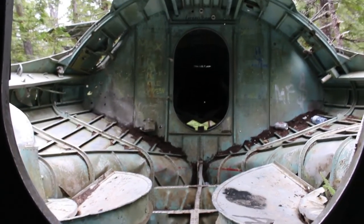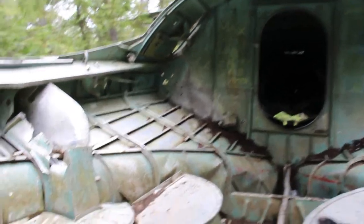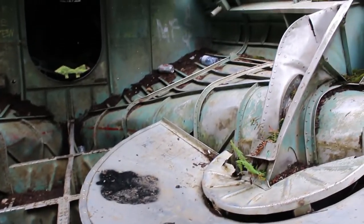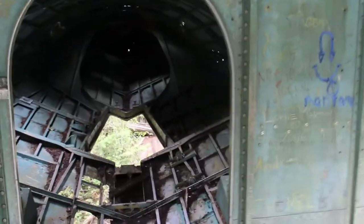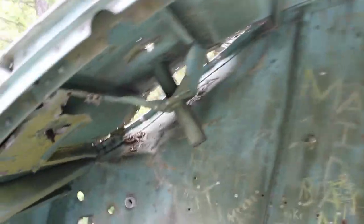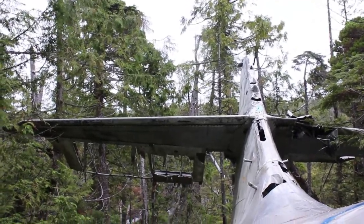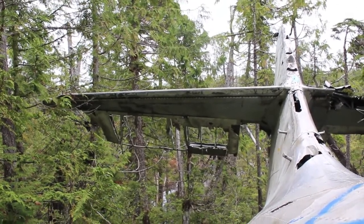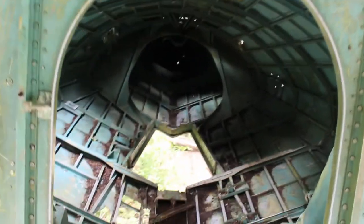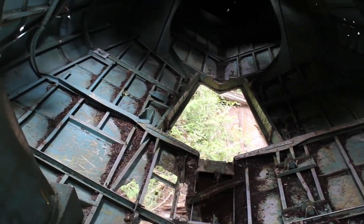Wow, when you actually come inside, this thing is super long. Pretty amazing, you guys. Never been inside an abandoned plane before, so that's really surreal. Especially one from 1945. Holy crap. That's a pretty big drop though if you fall.